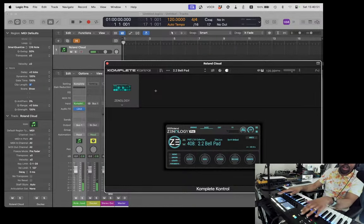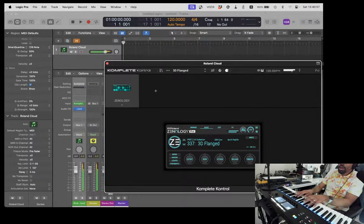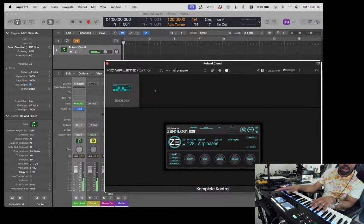All right, let us go and progress. 3D flanged. So clippy, why are you so clippy? Naughty clippy. I'll be careful with you then. Bear? Airplane?